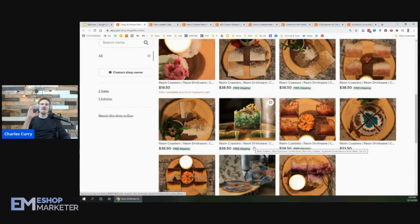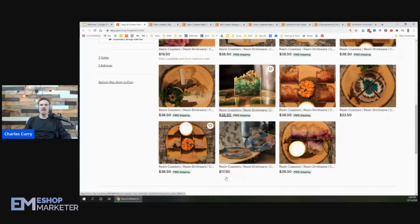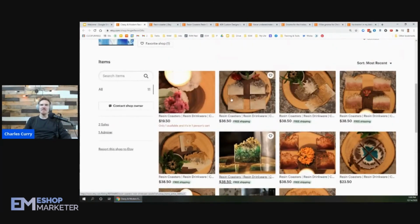But I would recommend getting a really bright photo and finding another background for behind your coasters, like a white table or something, because I feel like a white table would not blend in with these colors that you have so much, and it would really make it stand out. So those are my suggestions there. Hopefully that's a little bit helpful to you.